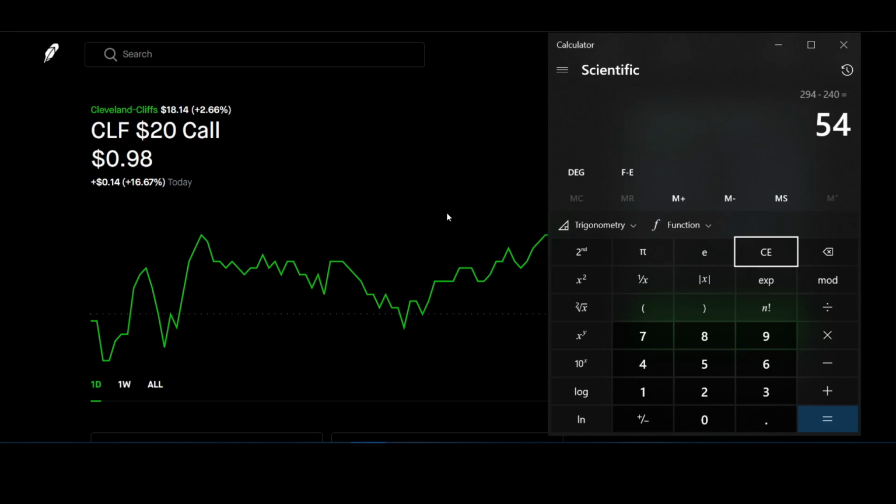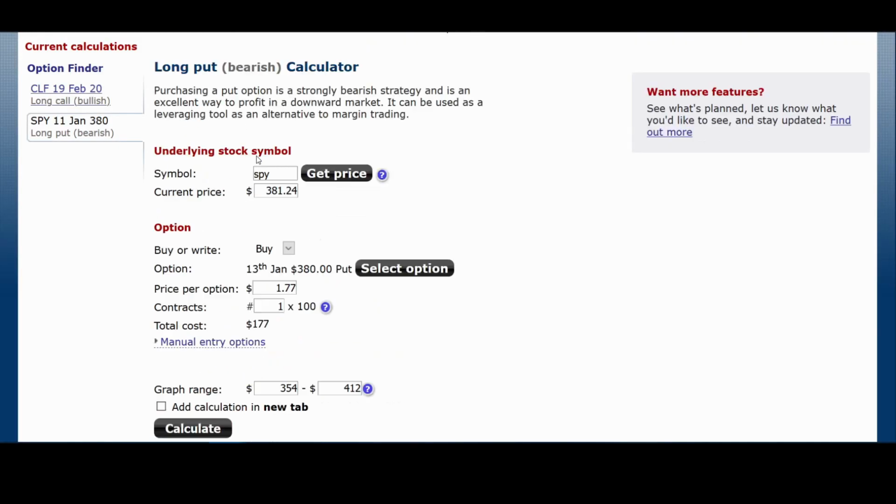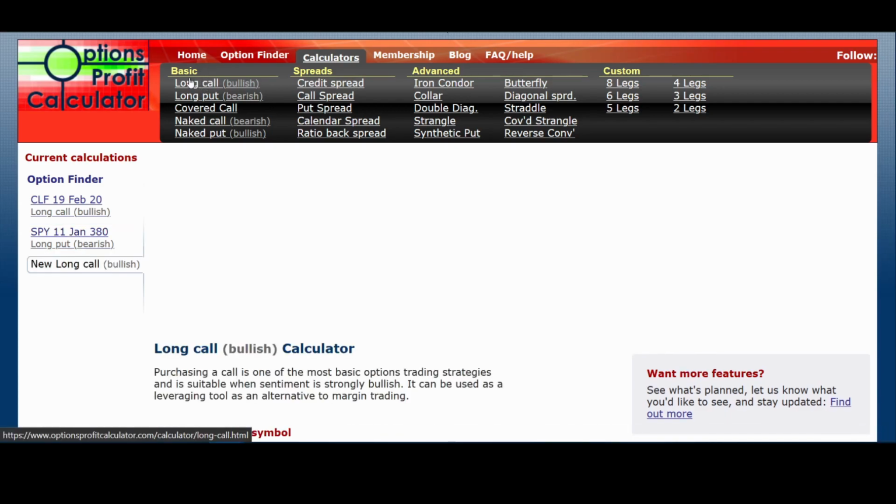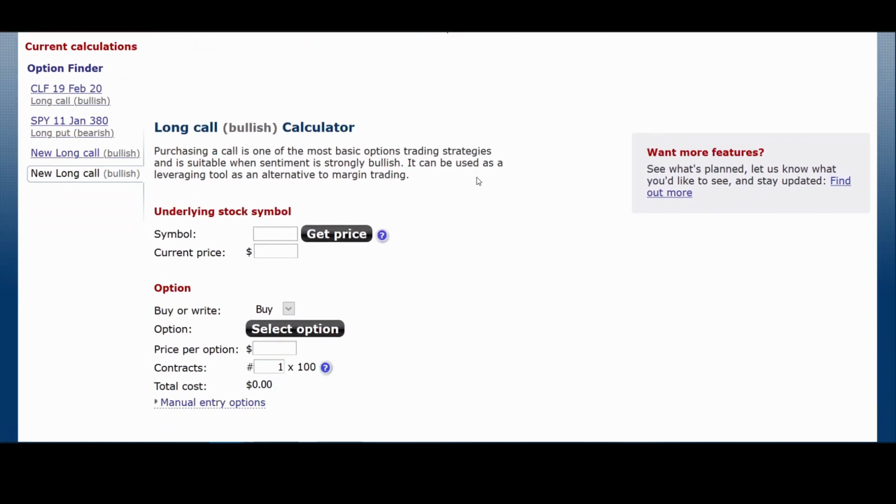So I'm going to give you an option calculator. Here, this is called an options profit calculator, and we're going to do a long call. Here we have the symbol. This is going to give you an idea of what your potential for growth is. Here you have CLF. That's the stock symbol. Here you're going to get the price. If you're just doing what's called naked call options, where you're not putting anything backing that, you're just buying the right to the contract, it's called a buy.